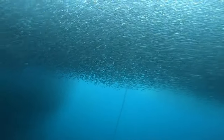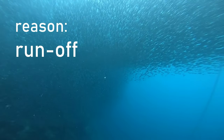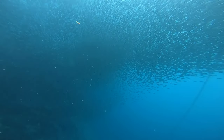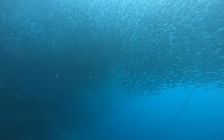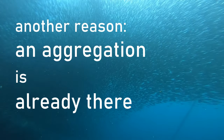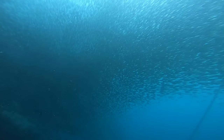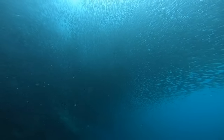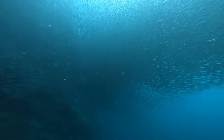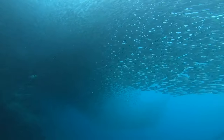What are the reasons? Most likely runoff, essentially human waste products which serve as fertilizers. This is a fairly populated area, so you would expect that. Another reason is the aggregation. The aggregation is already there, and there's strength in numbers for this fish, so the aggregation causes more fish to join the aggregation. There is a positive social feedback. The aggregation is already there, and that attracts additional sardines and jackfish to come and join. Highly, highly interesting.